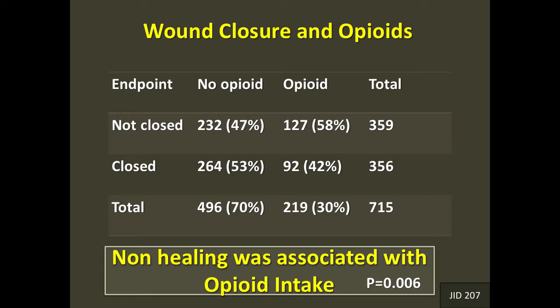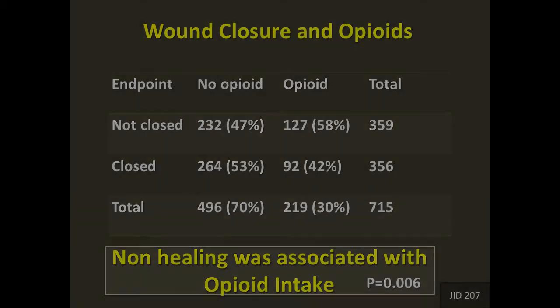Okay, so we thought about it and said, well, maybe it's because patients who have venous leg ulcers, maybe if they're larger, they're on opioids. Or maybe if they've been around longer, maybe that's why they're on opioids. So it had nothing to do with the opioids. It was just that patients who had worse venous ulcers got the opioids to take care of them.